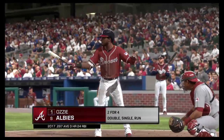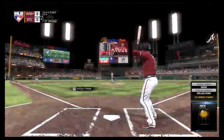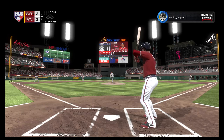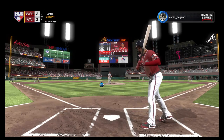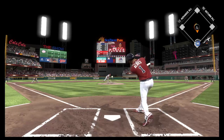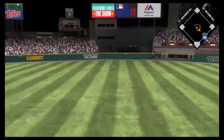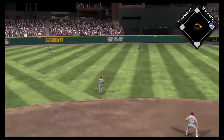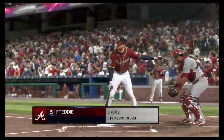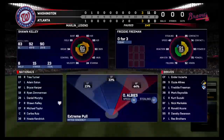Stepping up now, number 1. He's doubled and singled in 4 at-bats in this contest. He's set. Here it comes. Just off the outside, and it's 1-0. The 1-0 delivery. Hard liner to center field. And this inning starts with a solid base hit. So that leadoff base hit means considerable speed aboard to start out the inning.